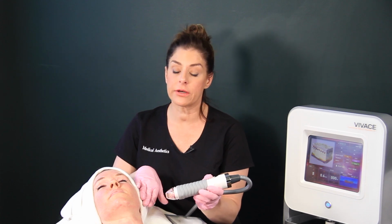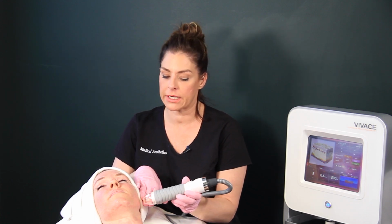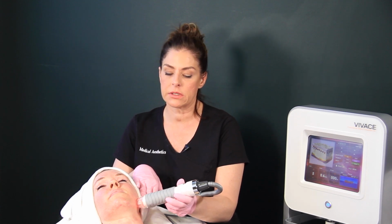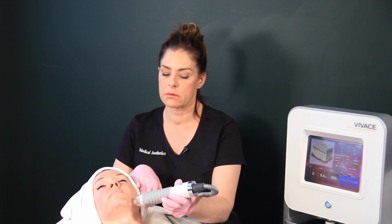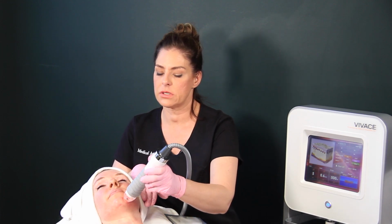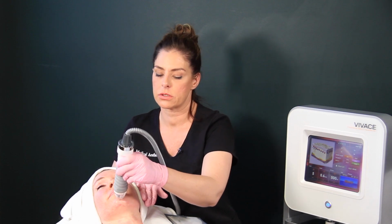Okay, so we're on our final pass, which is going to be more about tightening. So we're more at that surface epidermal dermal layer. We're at a 0.6 millimeter. And how does that feel? Yeah, usually this pass people don't really feel much.